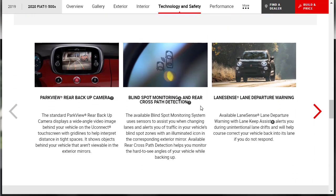All right, here's some other things. Here's the standard park view rear backup camera. The blind spot monitoring and rear cross path alert, that's an available option. We've got to option that. So that's probably a safety package, and so we're probably going to get the safety package. Then there's this lane departure warning. That's an available feature. It's not optional. I mean, it's not standard.